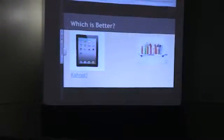So which is better? That was my question to you guys. And you would think that because I'm speaking at a technology conference that my answer would be technology, of course. But really, honestly, the answer depends. It depends on how technology is being used. These are both just tools to help our students. And I have seen technology used in a wide variety of ways. Some of them not so great.